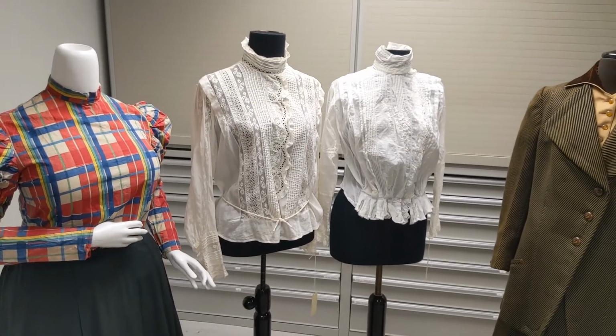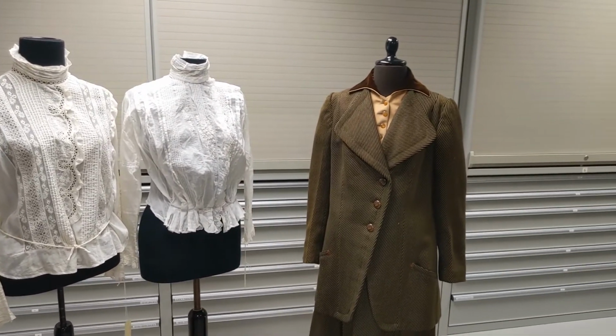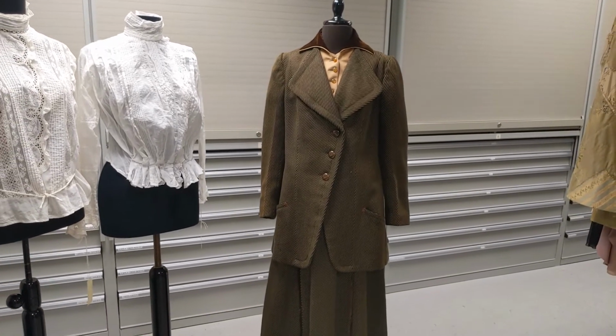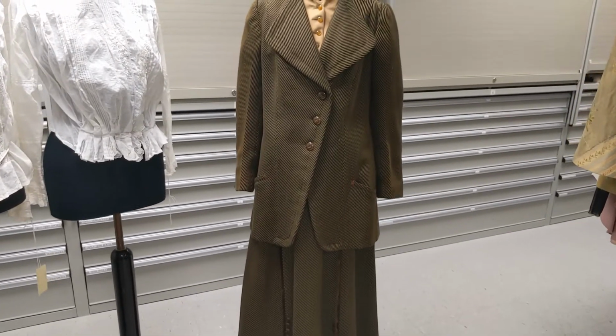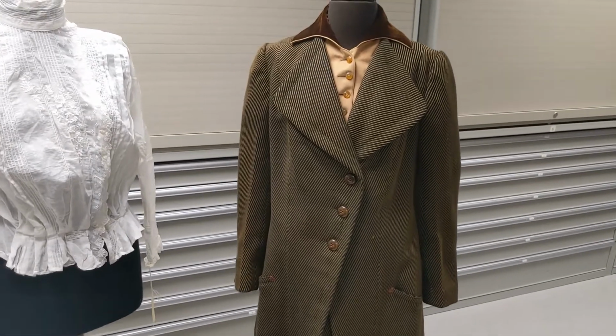One of the most popular options for the ready-to-wear market was something called a tailor-made. The tailor-made was a wool walking suit that featured a matching jacket and skirt, much like a man's suit made by a tailor. The Ohio State Collection contains several tailor-mades from the late 19th century through the 1910s.